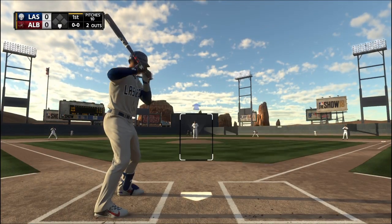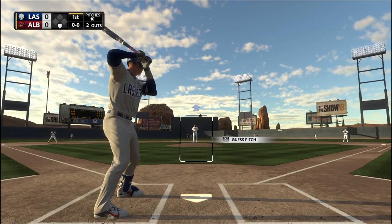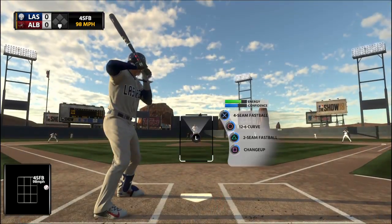Standing in, Alvaro Ruiz. First chance for him here in the top of the 1st with nobody on. Here comes the first pitch. First pitch fastball off the plate there, and it's ball 1.